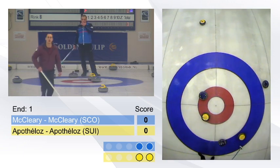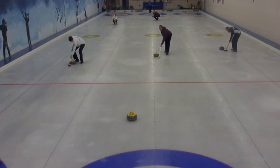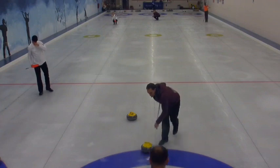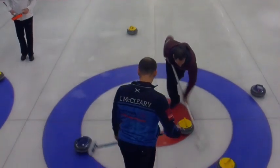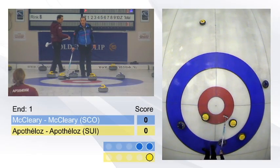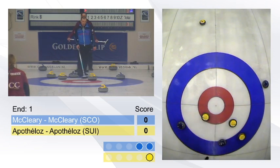Should be a good one coming down. Got a good thumbs up from the skip. Nice little tap. Stays for shot. Like that, Jude. Okay. Is it going to jam on the blue? No, it'll go past. Okay.